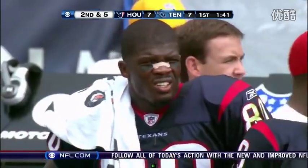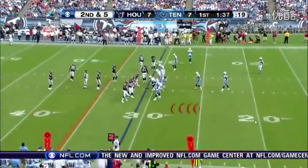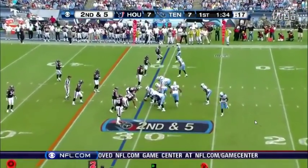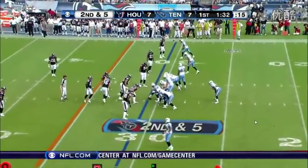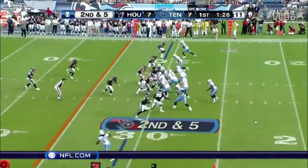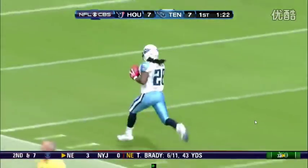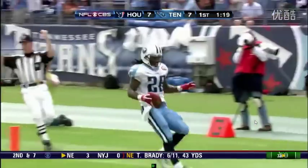What are you waiting on? I don't want any part of this game. Not down there. 2nd down and 4 at the 31. Chris Johnson now lines up at the... Nobody's covering him. Nobody's covering Chris Johnson. Wow! There he goes again. Breakaway speed. And he'll jog into the end zone. Touchdown.